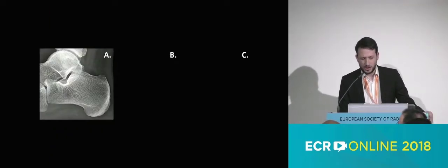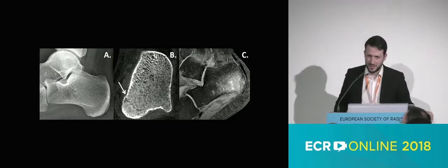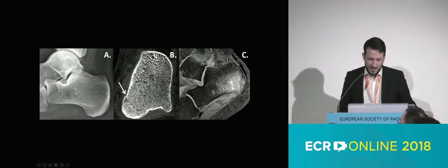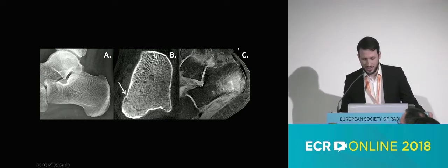One or 2 days after we got the device, I'm going to show you 2 interesting examples. The first one was a 30-year-old woman who just fell on her feet. She was in a lot of pain, and obviously the plain radiograph didn't show anything. So we decided to perform a CBCT, and we had this obvious fracture, which was also seen with this huge edema on MRI.